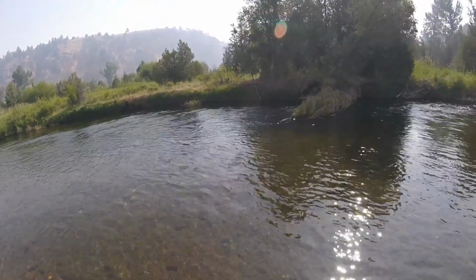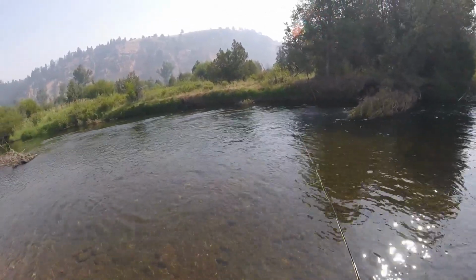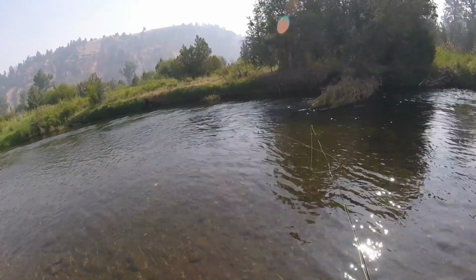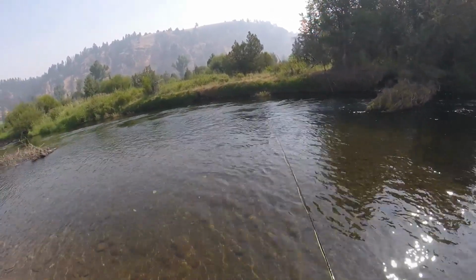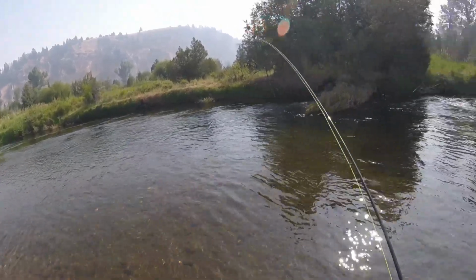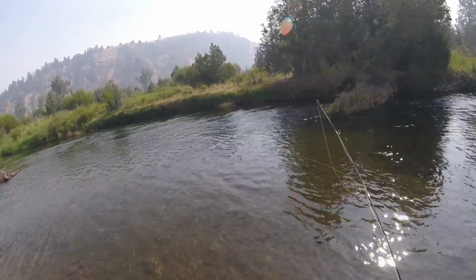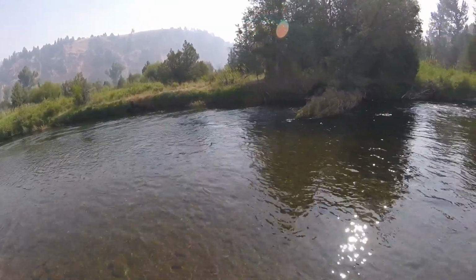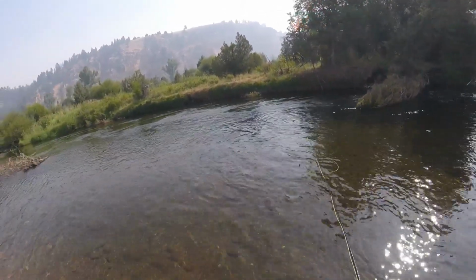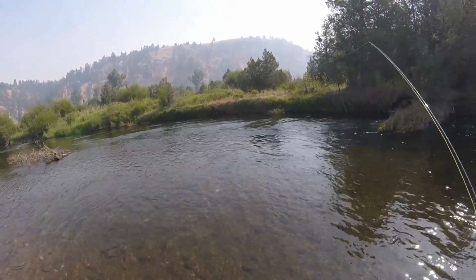Actually, what they're going after is a little bit smaller, so maybe I should put on something smaller. Come on, come on. Right down. Got a good drift. Well, maybe I should put a dropper on. Boom. Man, they're not touching mine. Mine might be too big. Although I caught a bunch of cutthroats, small ones, on this fly already.